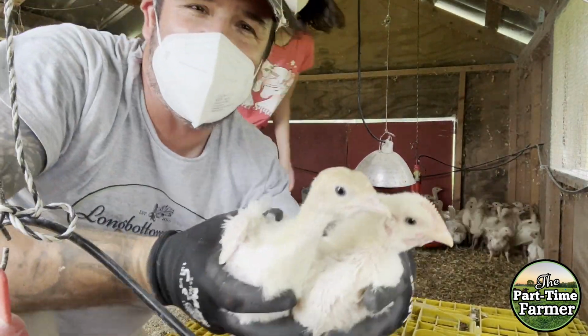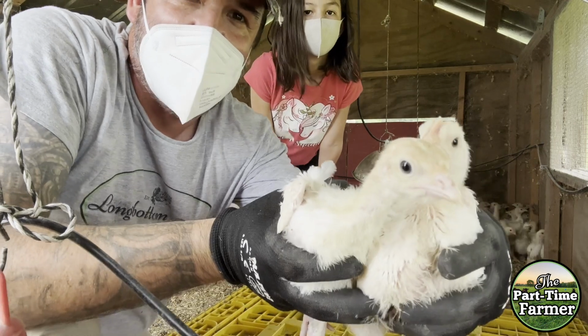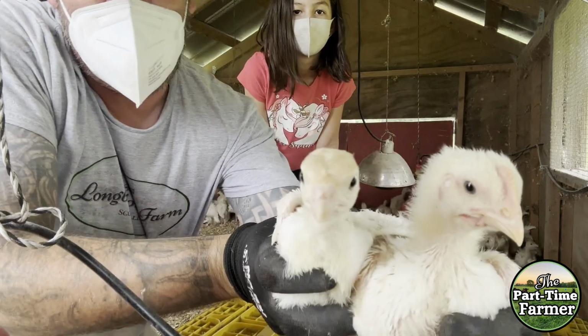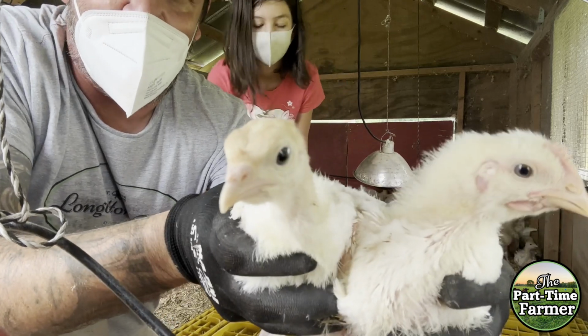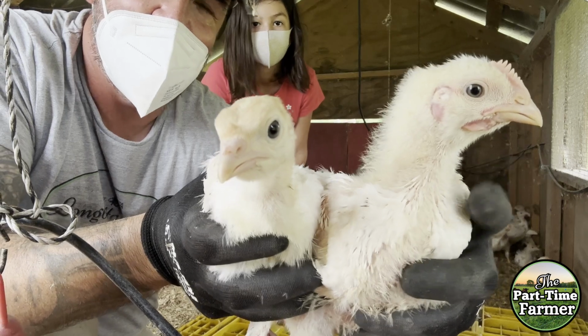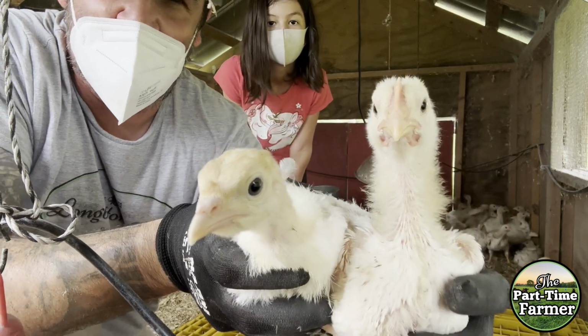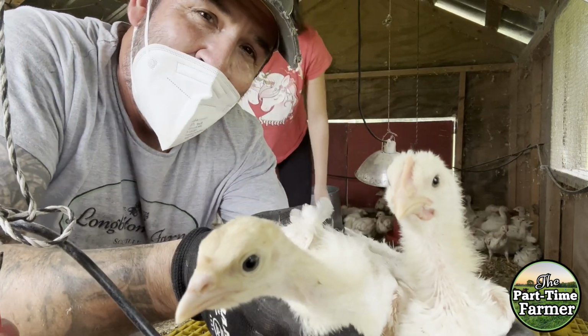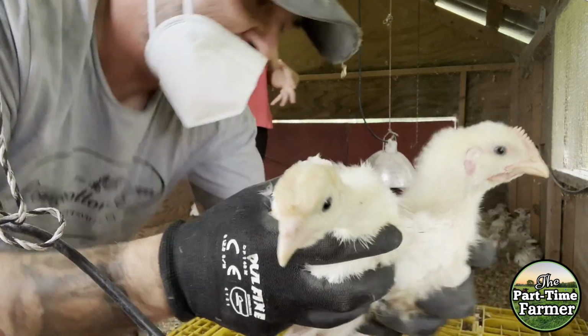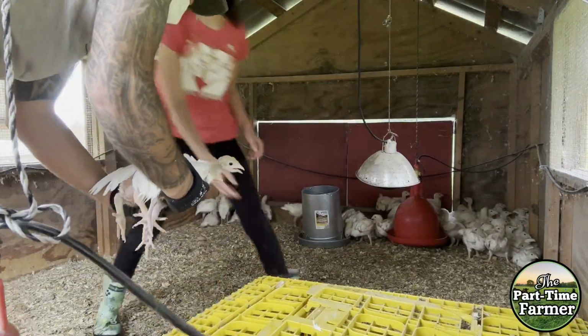It's a little challenging at this age telling the difference. The turkey is on this side, and you can see it has a little nodule on top, and neck is a little bit longer. The broiler is right here, trying to eat my finger, and you can tell they don't have the nodule. They have more of a comb, and that's how we tell them apart. Cute little guys. Open this one up.